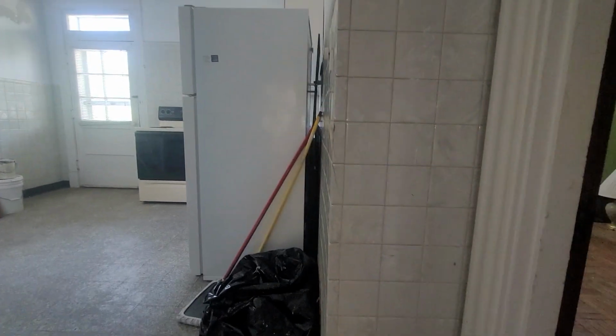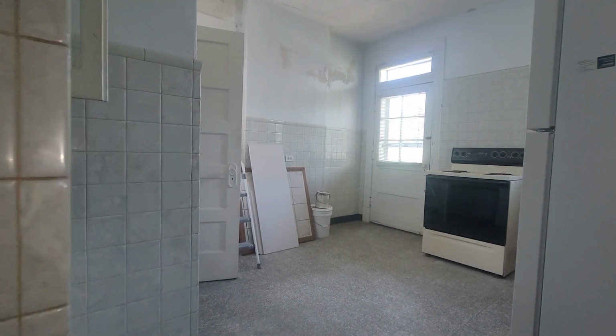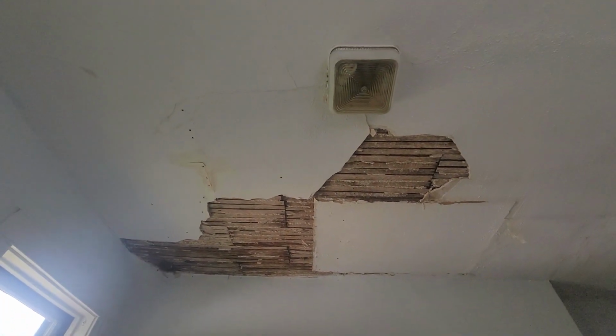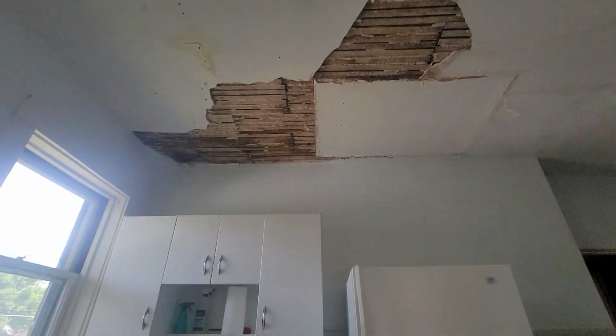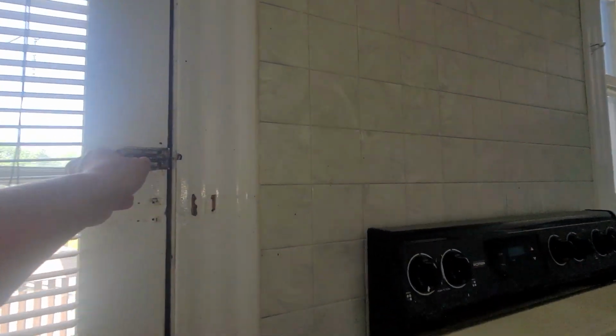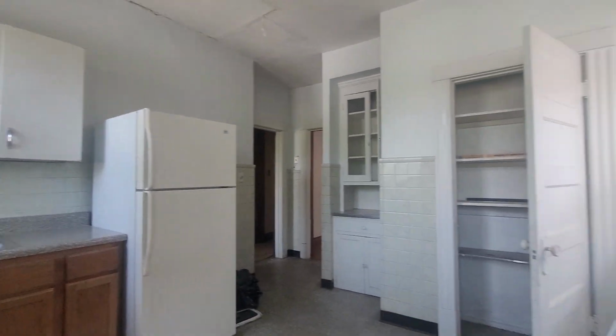Those tiles aren't bad. You might be able to kind of use those unless you want to make it super modern, and that may very much be the way to go. There is, again, up here some clear evidence of roof opportunity or something happening in the attic. Here's a view of the kitchen from back here.